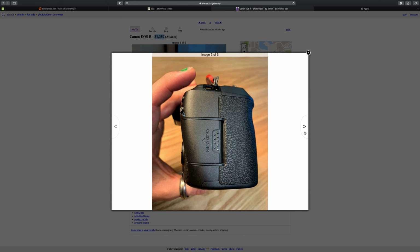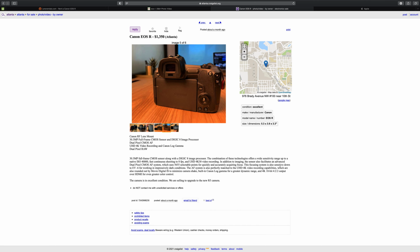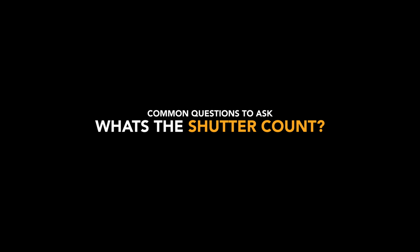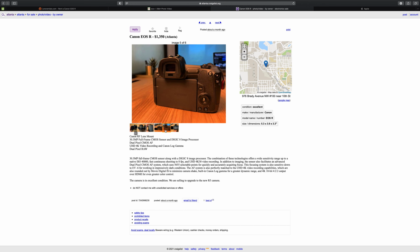super clean. This thing looks brand new. I don't see any scratches, hardly any dust. You can see a little dust right here, but you always want to check the shutter count. One of my first questions I would ask her, you know, what did you use the camera for? How long have you had it? What's the shutter count? Has it ever been dropped? Those are some of the main questions I always ask.